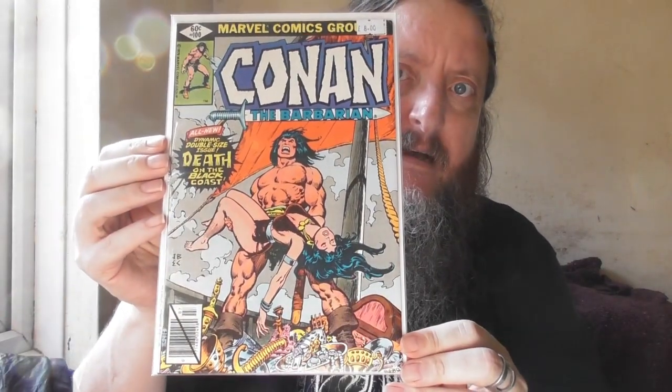Right, this is a key Conan. I'm finally going to get around to reading this. I'm not sure how much I'm going to enjoy it, because it's the death of Belit. My gosh, the death of Belit. That's going to be a tearjerker, I'm sure. Yeah, great cover though.